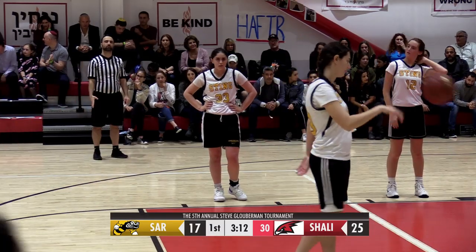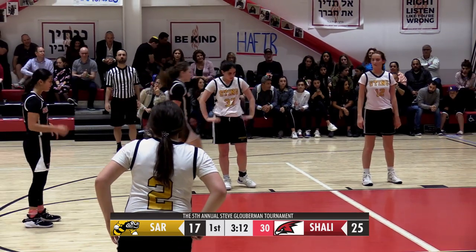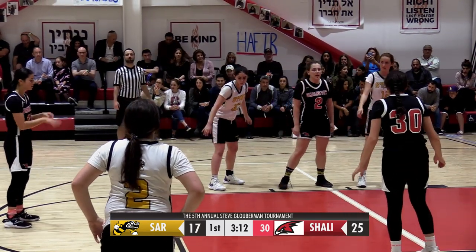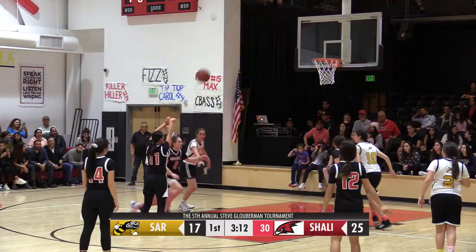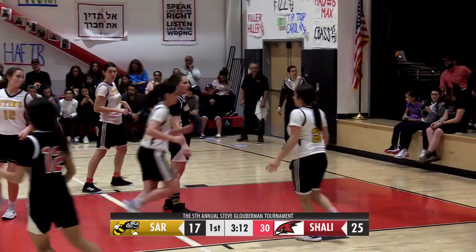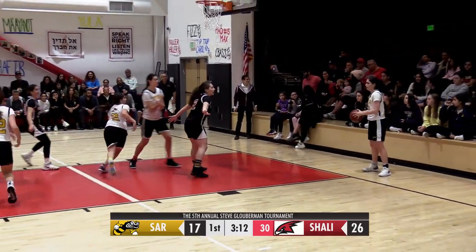Coach Ryan will huddle his players as he tells them and prepares them for the last 3 minutes and 12 seconds of the half. Yes, and Kiku Shaw is going to shoot the second free throw here. They are up 8 right now, and it is good for Kiku Shaw. And the inbound is going to be Lizzie Hecht. The Firehawks are pressing right now.